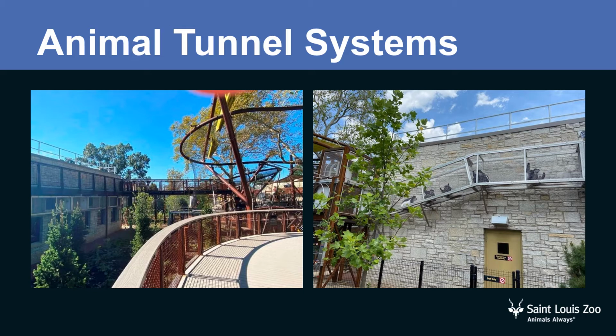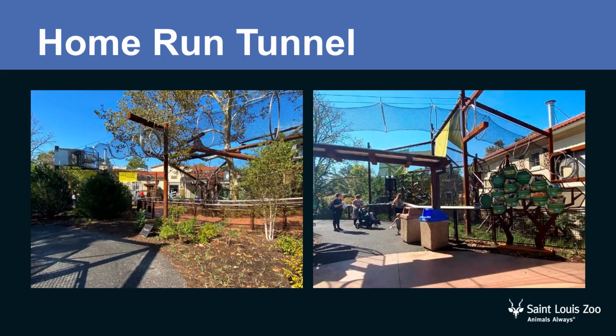So for the animal tunnel systems, we use a variety of different types of tunnels. The flex chute that you saw in the last picture, these rigid chutes right up here that go along the different buildings, and then we have some what we call modified tunnels that go in certain areas as well. So lots of different tunnels that go between different places. There's over 12 tunnel systems throughout the project.